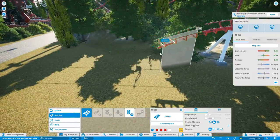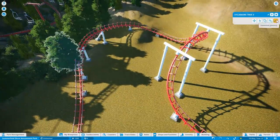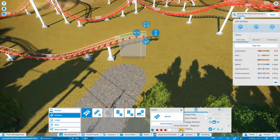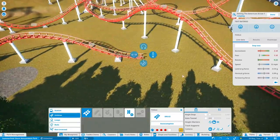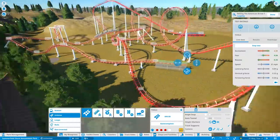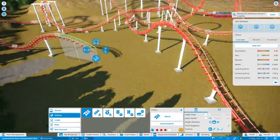Of course, we wanted this to be a little bit different to what we've done with the Schwarzkopf looping coaster. So it's about putting in a few different elements. Like I say, we've got the loop on there, but I wanted to make sure that we had a corkscrew on here as well. More moments of airtime. And this ride's actually going to be based over a lake, and you'll see in a few minutes' time I add that in using the terrain tool. But really pleased with this ride.